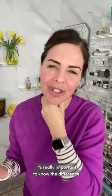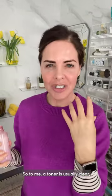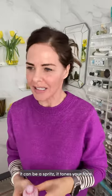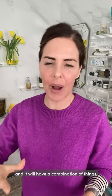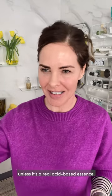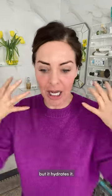It's really important to know the difference between an essence and a toner. So to me, a toner is usually clear. It can be a spritz, it tones your face. An essence is a more complex inky ingredient list, and it will have a combination of things. It's generally not a clear product unless it's a real acid-based essence. Essence, to me, they're slightly milky. It refreshes your skin like a toner does, but it hydrates it.